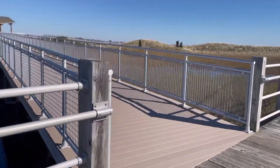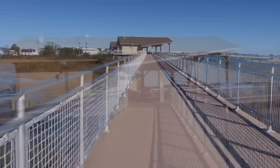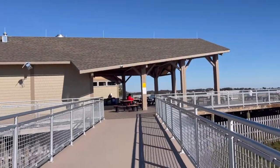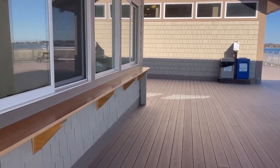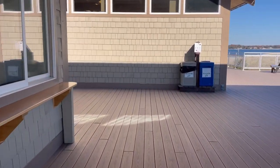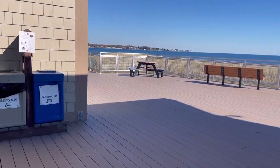I'm taking a left over here. This is new to me. If you go straight, it goes right to the beach. This looks like it could be concession stands. There were people there reading. They had their computers there. People might go here for their lunch break. I haven't personally been here in about a year, so if you do know what this is, I'm assuming it's concessions, let me know in the comments below.